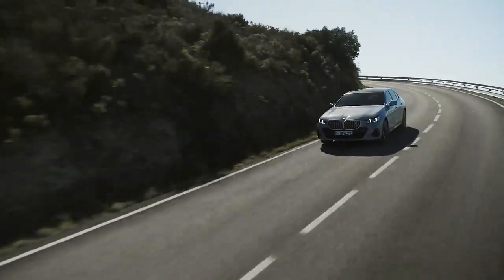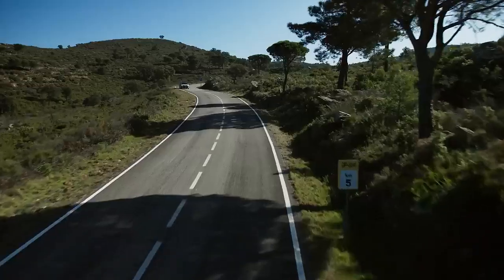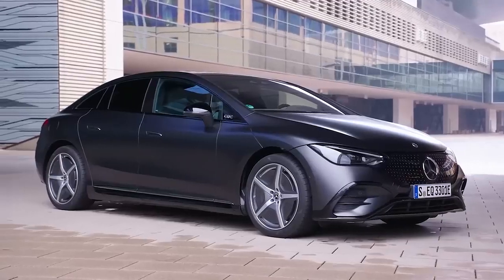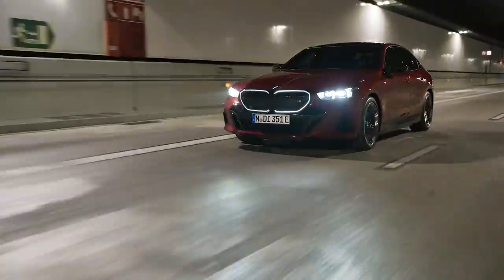Anyhow, the i5 eDrive 40 is quicker than both those cars. It does 0 to 60 miles an hour in 6 seconds dead. That's a few tenths of a second quicker than a Mercedes EQE 350. That'll take 6.4 seconds.